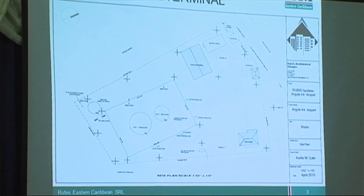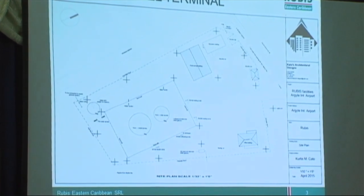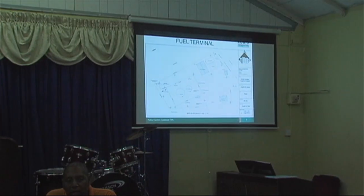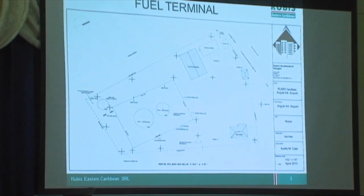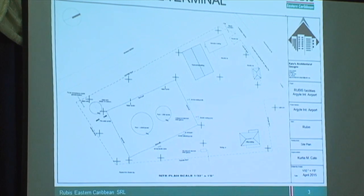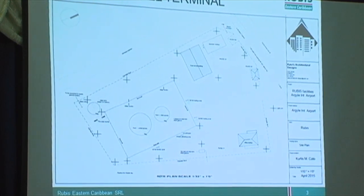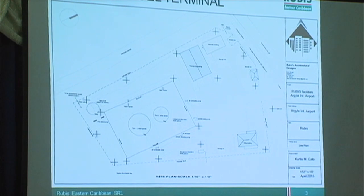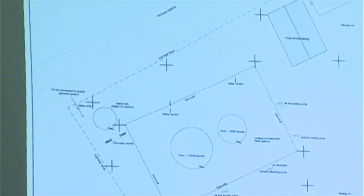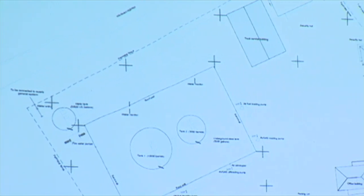As you can see, that's the site plan for the facility. It basically consists of 2 storage tanks for storing Jet A1 fuel, which is typically the fuel for aircrafts. We're also going to have storage for aviation gas, which is another fuel, and this is normally for smaller aircrafts. So at Argyle, we'll be able to accommodate all of the aircrafts that will land at the facility.